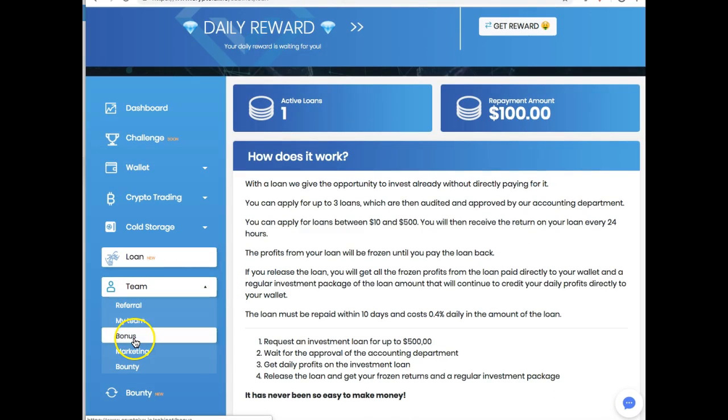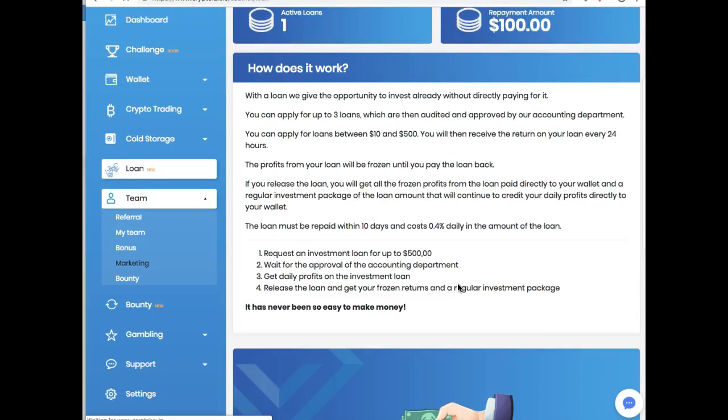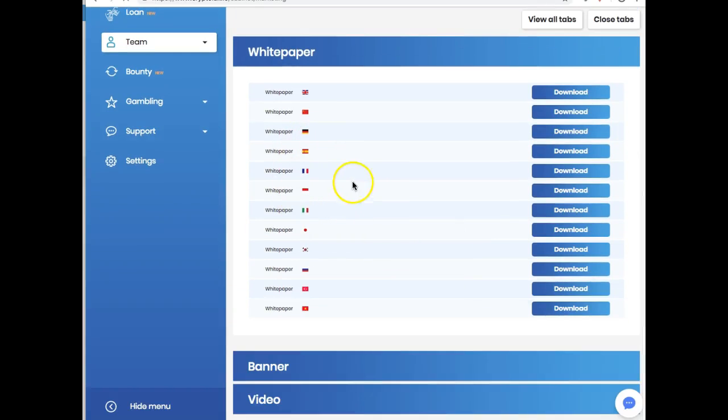We're getting my team, your bonuses, your marketing. That's important because people need to see what you're going to be putting out there. You come across a lot of these companies that don't give you anything to market with. But if you're a team builder, you're going to want to go through all this. You've got the white paper, your balance.